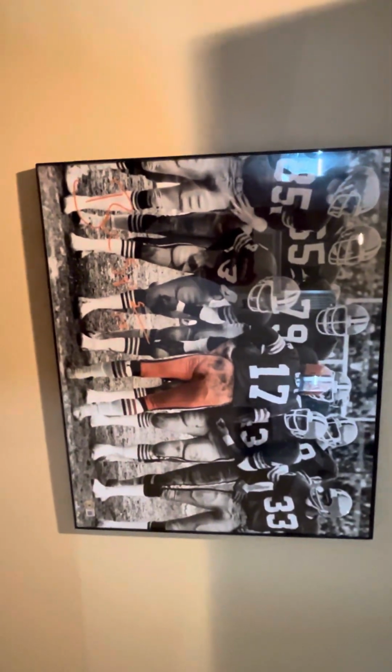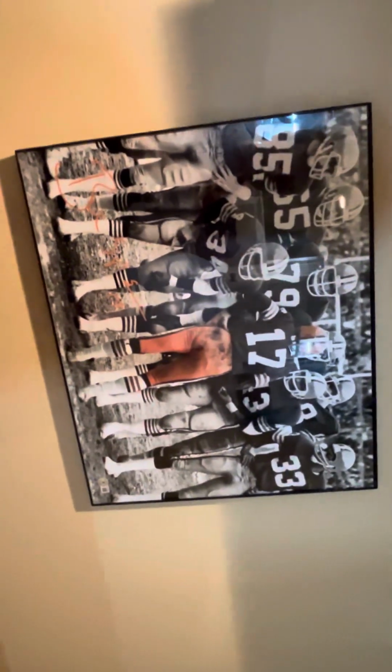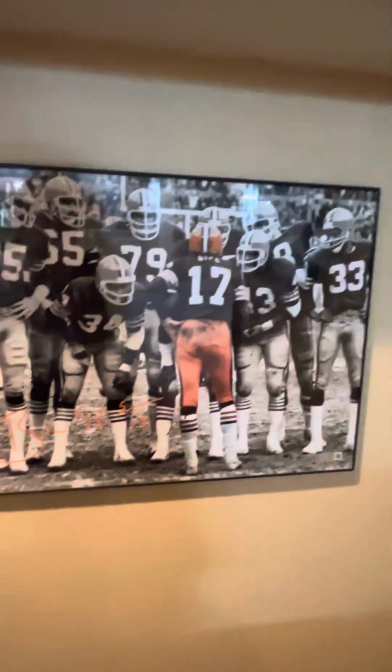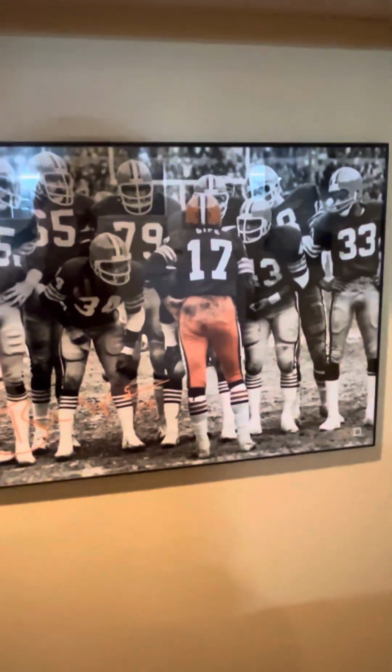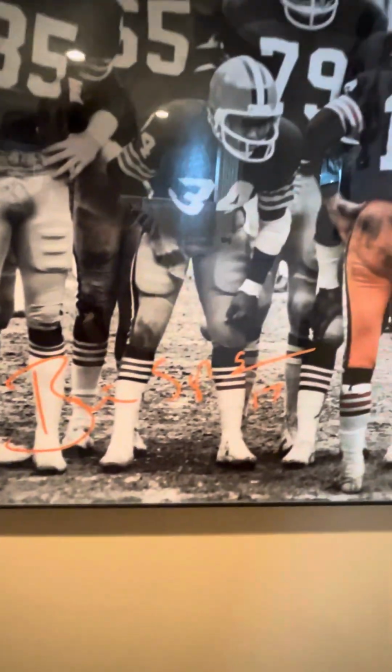This is Brian Sipe. This is 16x20, so it's more of a poster size, I guess you could say. Brian Sipe was actually the 1980 NFL MVP. So that's pretty cool. Cardiac Kids. I really like this photo though, how it's all black and white, and then he's the one that's in color, and a nice orange Sharpie signature there. Pretty nice. I really like that item.